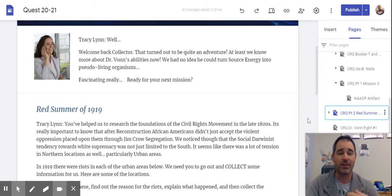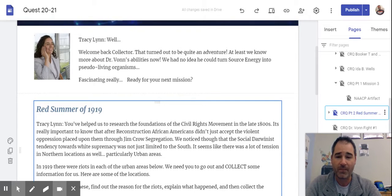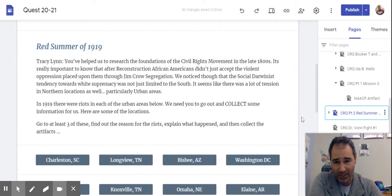They've met the mentor. In this case, I am acting as the supernatural aide. I'm running the battle. I'm giving them advice, right? I'm kind of the Gandalf in this situation. Tracy Lynn, she's the mentor. She's the one that's kind of moving the storyline along, helping them understand what's happening. In this case, the second part here, this is the approaching the Innermost cave section.